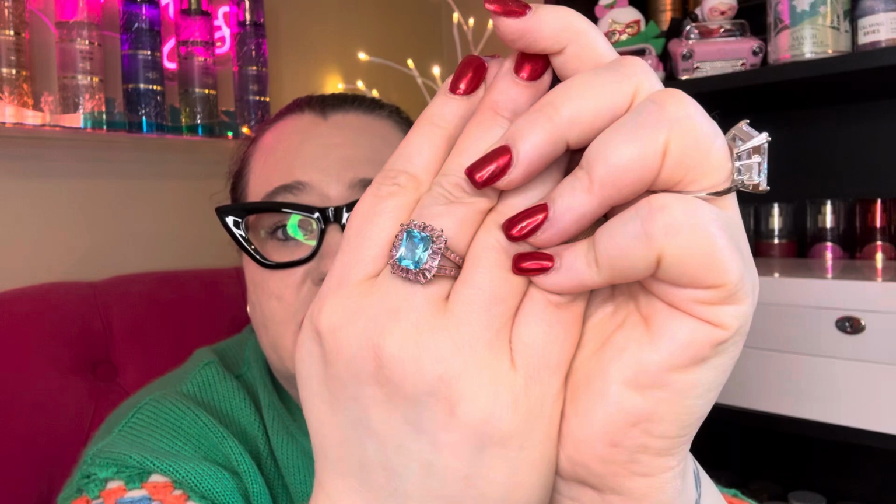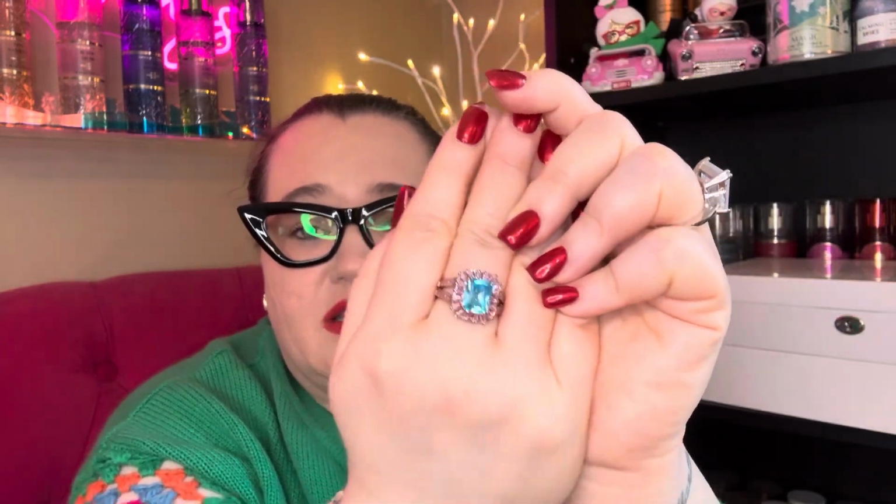I've never had a rose gold piece before, so I really love it. It fits really well on the finger that I wanted it to. And I love that size. Guys, I love things that are eye-popping, you guys know, and this most definitely is eye-popping. Absolutely beautiful. So it is set in sterling silver with the rose gold plating, 4 carats emerald cut, lab created gemstone. Absolutely stunning.